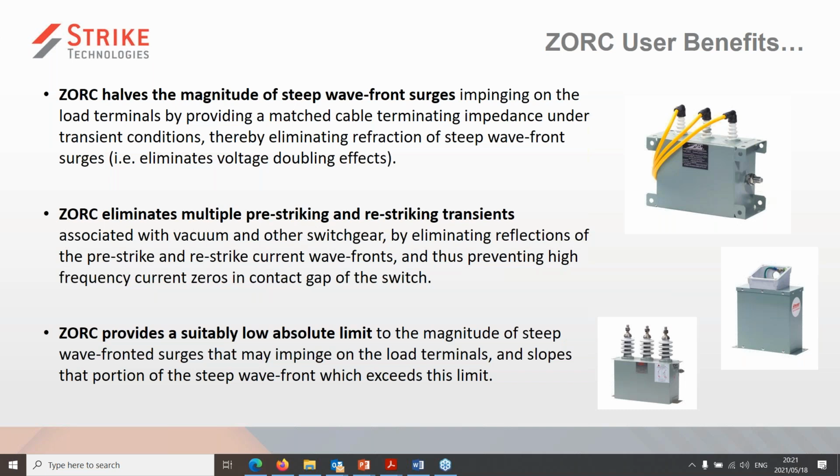One of the things that ZORC does quite effectively is halve the magnitude of these steep wavefronted surges. The way it does that, which I'll also describe in a minute, is by employing the correct size resistor in this device that matches the cable surge impedance to which it is connected. Likewise, that resistor eliminates the multiple restriking and pre-striking transients and the combination thereof, and obviously prevents those frequency current zeros and prevents voltage doubling, which are deemed to be most harmful to the winding of any piece of equipment. It provides a suitably low limit to those steep wavefronted surges.